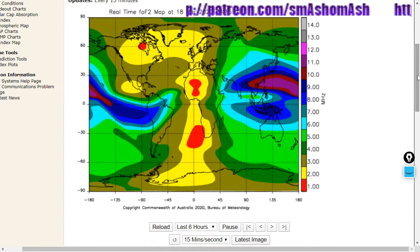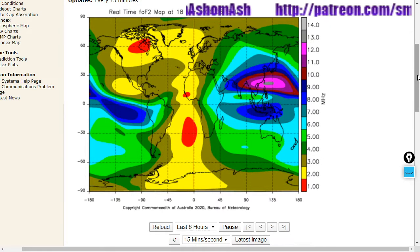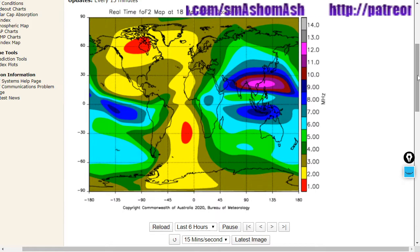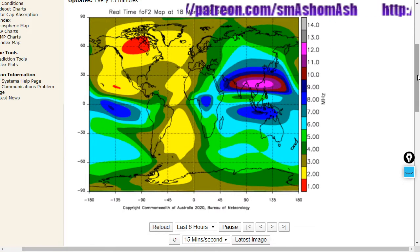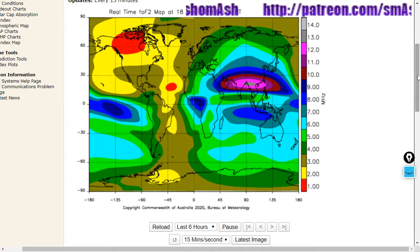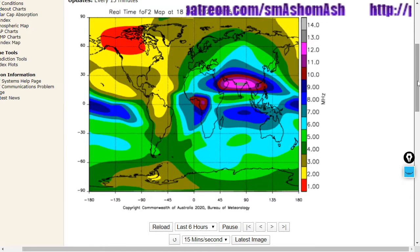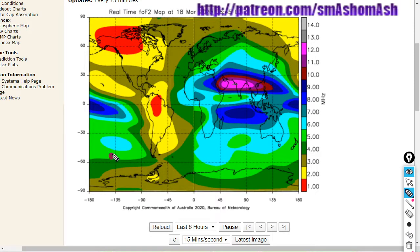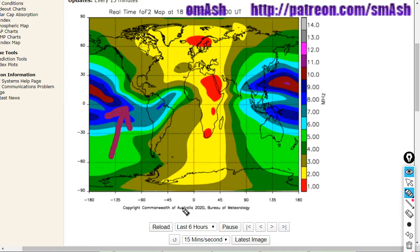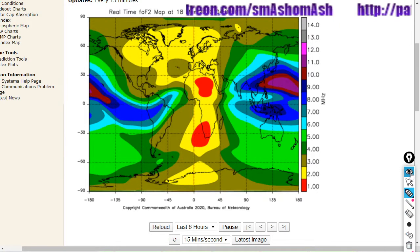Next, the ionosphere map. This is 6 hours of near real-time data for the ionosphere, courtesy of Government of Australia Bureau of Meteorology. And we still see some anomalous charge-ups in the South Pacific. Right around this area. Anomalous charge-ups at nighttime, folks. We've been covering it for months.